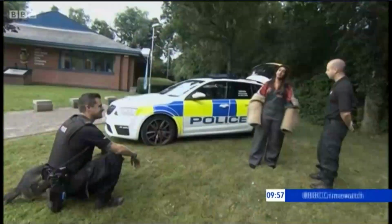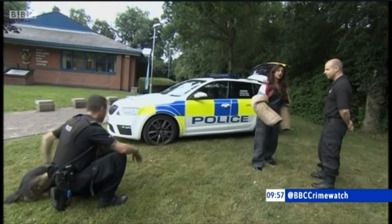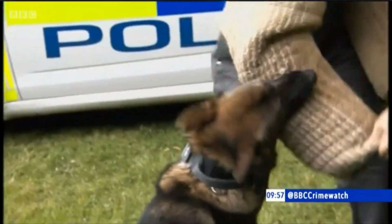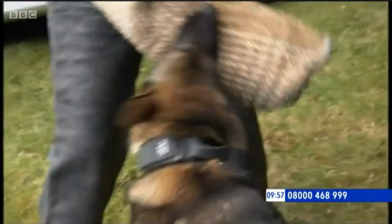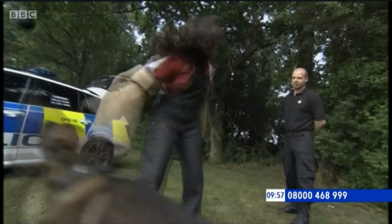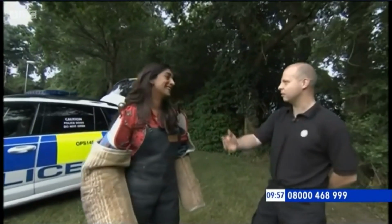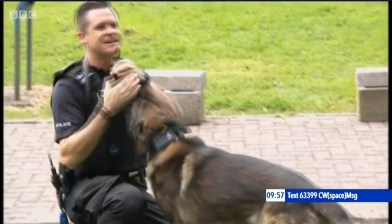OK, should we do this? Are you ready? Not really, but let's do it anyway. OK, go. Get her. Keep fighting the dog. Stop fighting him. And whenever you're ready, Keith will release the dog. Olaf. So instantly, the dog is released. That's the safety mechanism there. So as soon as Keith asks for that dog to release, he automatically must let go of that sleeve and then come back to his handler.